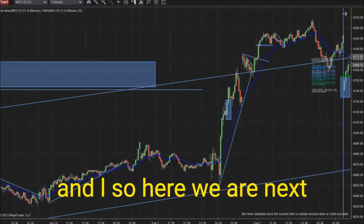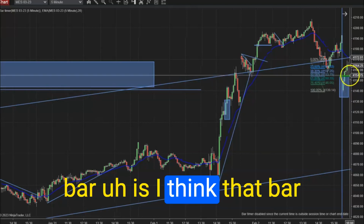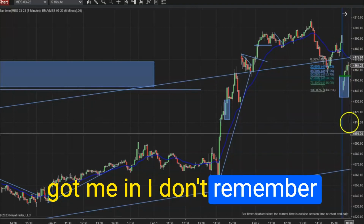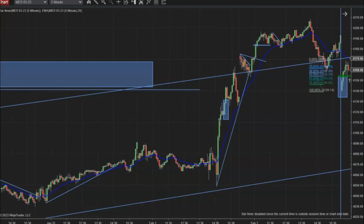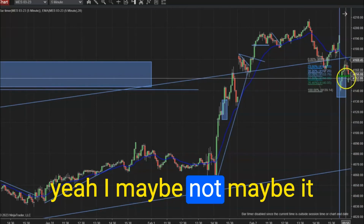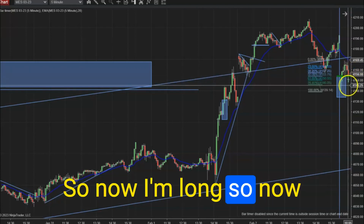So here we are. Next bar is, I think that bar got me in. I don't remember if I got in on that bar. Yeah, maybe not. Maybe it didn't hit me in this bar. Maybe it hit me in this bar. Okay, so now I'm long. So now what am I?